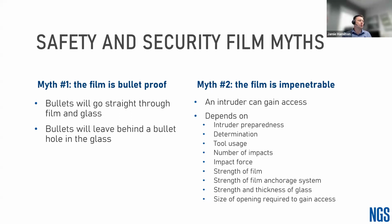So what we're trying to do is represent the specification of glass that's out there, putting the correct products on there, and then showing you exactly what those products do when combined together.